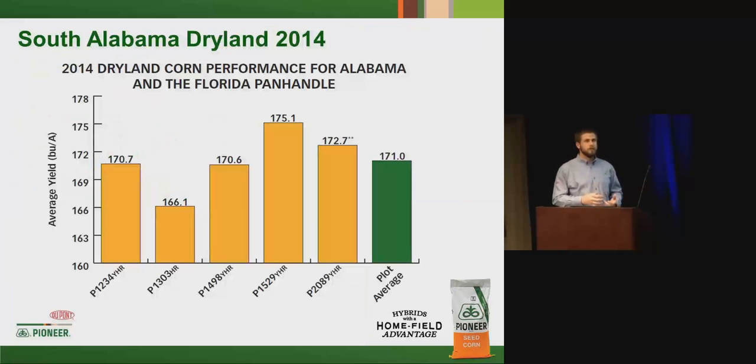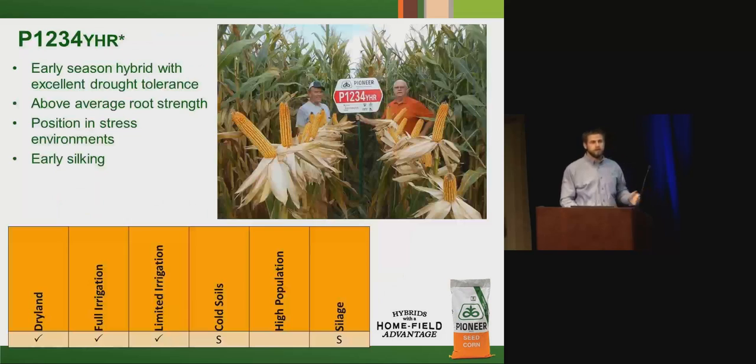Last year we were really looking for some products that work in more of a stress type environment. So we advanced 1234 and 1529. This is the first year we had these two products on the market to fit that niche. 1529, I think, is the one we're going to go with long term. It basically topped our plots. We have 1498 and 2089 on here, and I know a lot of you that have planted corn are probably familiar with those two products. It outperformed both of those in our dryland plots this year.